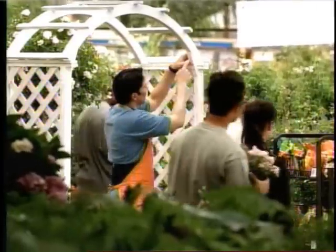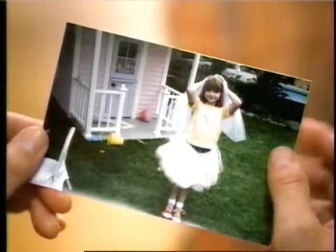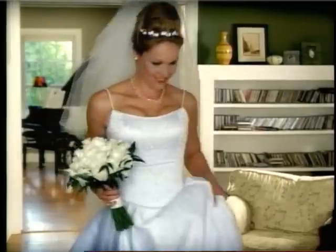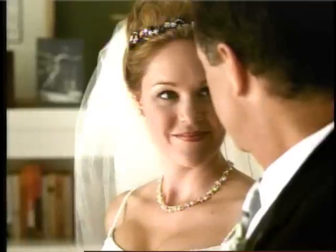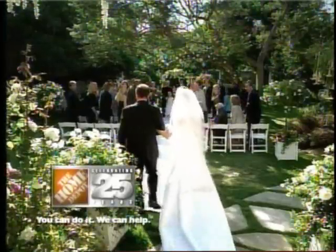Hey, Dad. The wedding's here in the backyard. We've got 3 months. Well, why don't we start with lumber? Yeah. I've got the fencing, the paint. I need new carpet, too. And you drill a pilot hole. And make sure that goes into the 2x4. So this is your oldest daughter? She's my only daughter. For 25 years, The Home Depot has been the one place for know-how, confidence, you ready? And helping dreams come true. That's so beautiful. The Home Depot. You can do it. We can help.